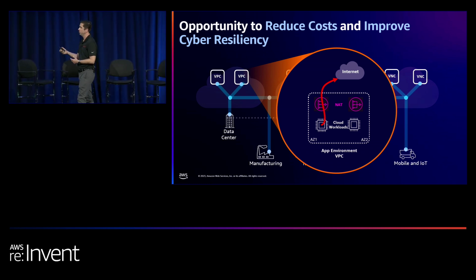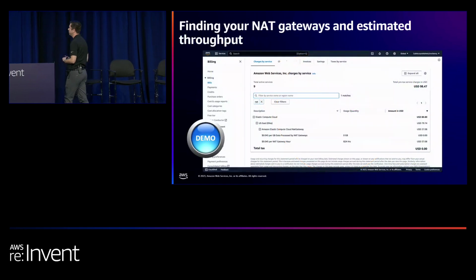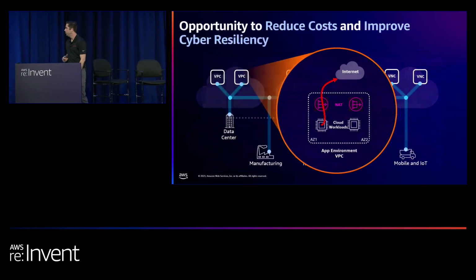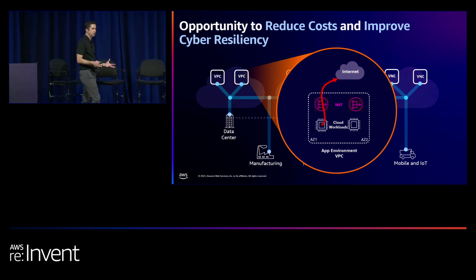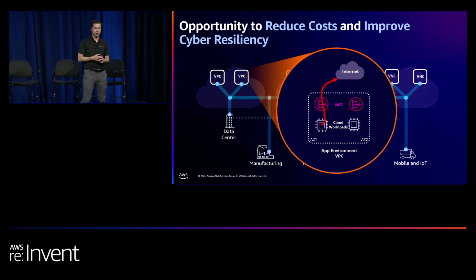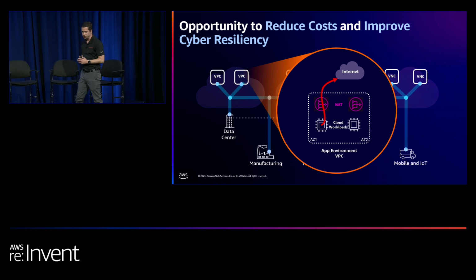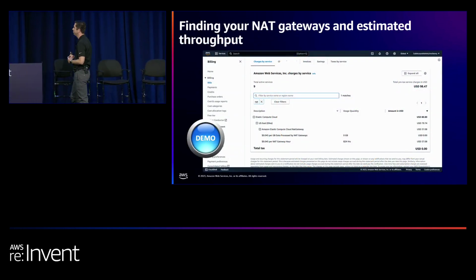We can do some really interesting things here with optimizing cost as well, because there's data transfer charges that are typically associated with NAT gateways. One important point here is we do not charge for data transfer in our system. We want to make it a really predictable cost model, so we just charge hourly. We do not charge for data transfer. And so upgrading NAT gateways is one of the first places where people start. And there's some pretty concrete cost savings that can be associated with this.